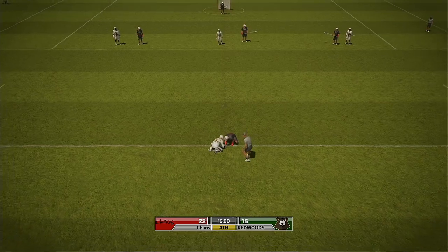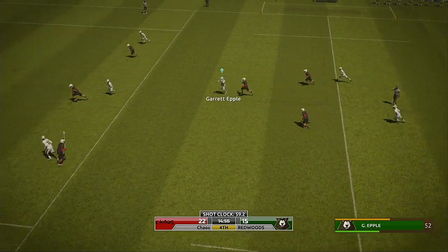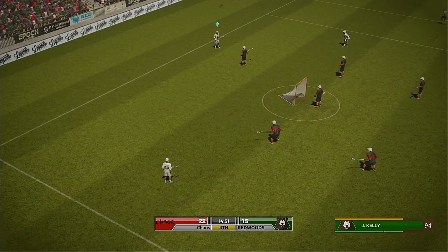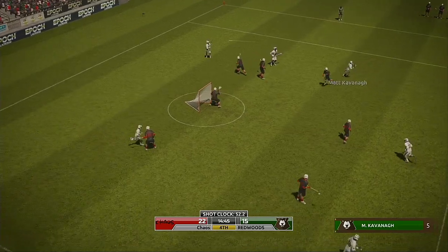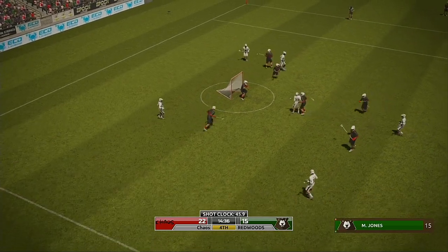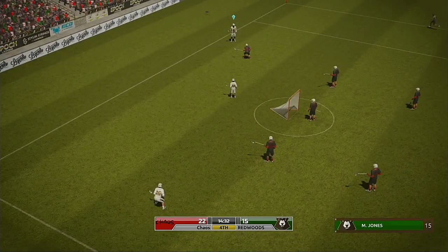Play resumes. We're underway again here at the Cathedral. Underway here now. Green ball. 15. Has a look. Puts it wide. Ball side left. Ball top left. Ball side right. 15. Knocked loose. 40. Gets in and rips. Goes high.